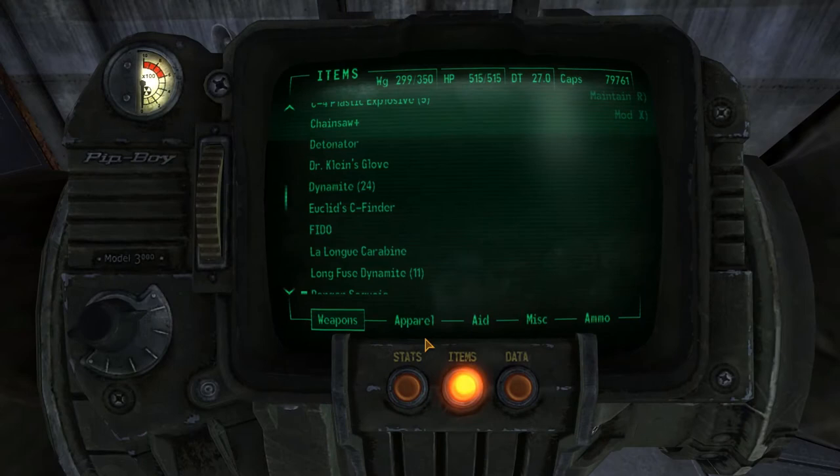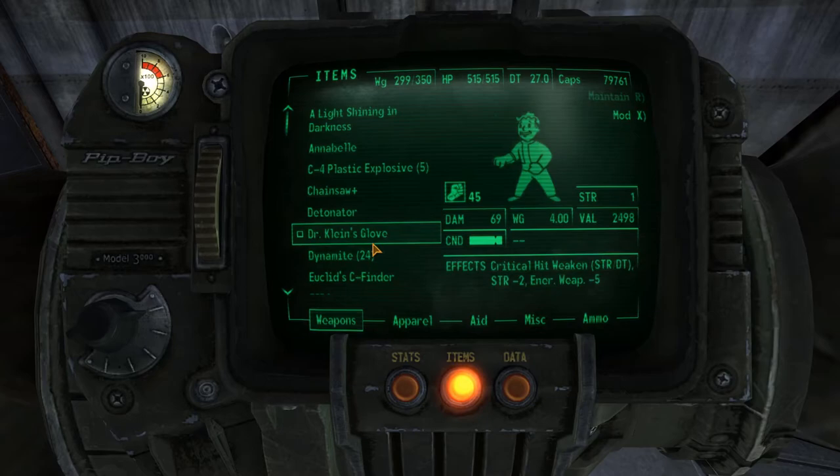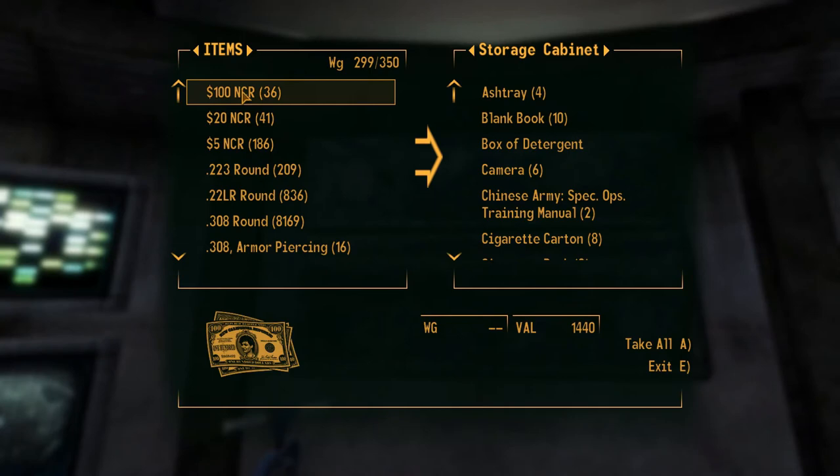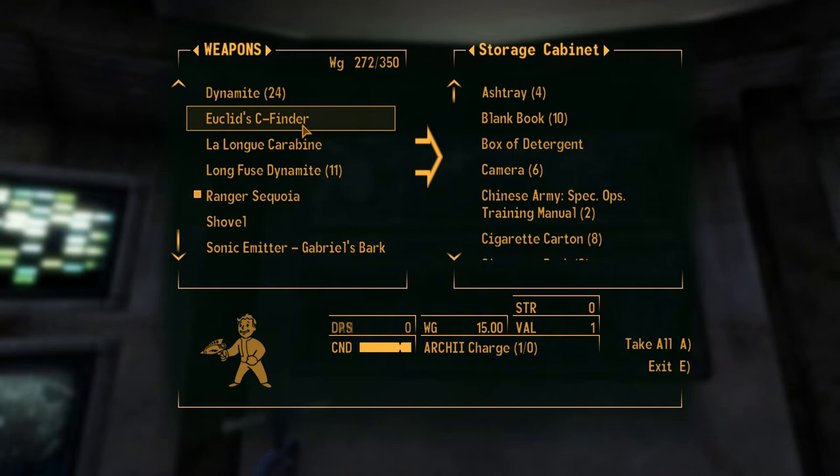What the fuck are we even doing here? Let's see. We want to deposit some shit. Yeah, let's get rid of Fido. Sorry, Fido. You're just really heavy. And all that shit. And you know what? It ain't that great. You aren't that great, Fido. Maybe if we were more specialized in heavy weapons, that would be the case. But for now, we aren't a heavy weapons kind of dude.